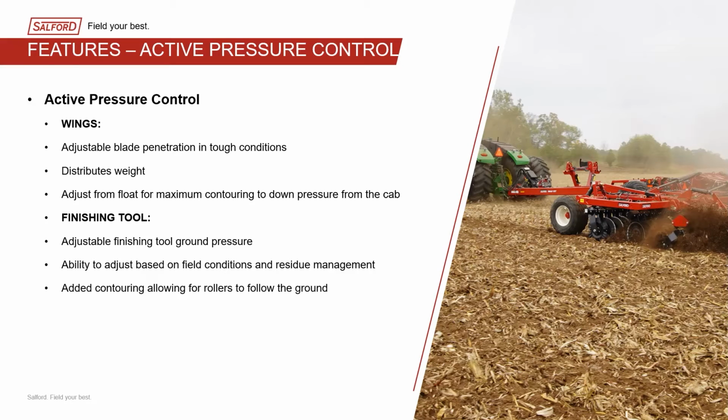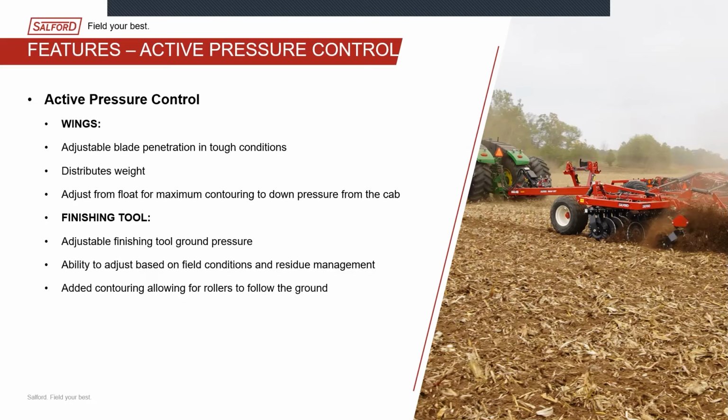Let's say you're in some rolling hills and you want to get the machine down into a valley, you can turn that pressure down or even put it into float so the machine has better contouring as it goes through the field. The finishing tool has the same type of system where you can adjust how much pressure the rollers plant into the ground. This you can adjust in the field to be able to increase the pressure to take out any of those clumps. If you want more root balls smashed, then you can increase the pressure. If you're in softer ground and you don't want as much pressure, you can reduce it. So it's a very controllable and repeatable machine.